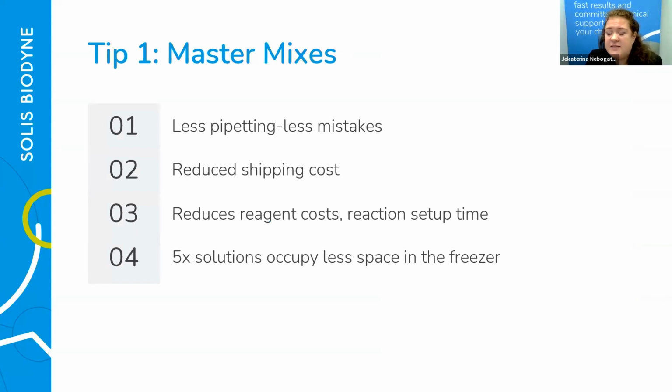And the first tip is using pre-mixed master mixes. A PCR reaction requires at least DNA polymerase, buffer, magnesium, dNTP, water, primers, and templates in the reaction mixture. It's a lot of pipetting, and almost all the liquids are colorless. You can forget to add something or add something twice. Also, pipetting error accumulates, so reducing pipetting steps significantly reduces the error rate.